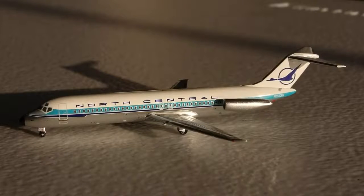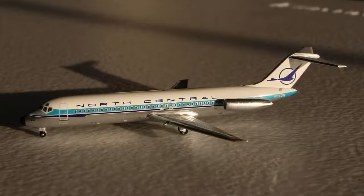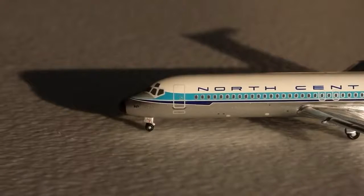A really cool livery here with Herman the Duck and all the other applicable traits. This is a super cool model, and super glad to have this for the time being. So let's go ahead and take a look at it, guys. Alrighty everybody, let's go ahead and take a look.